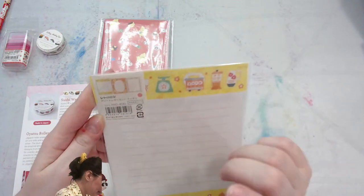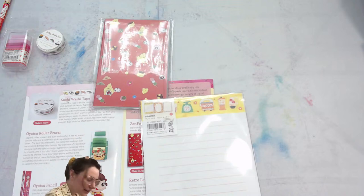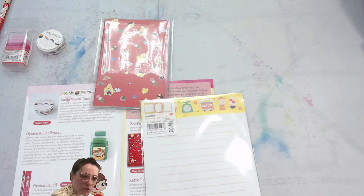And I think it's probably 400 yen, because it is so cute. It is furukawashiko.com.